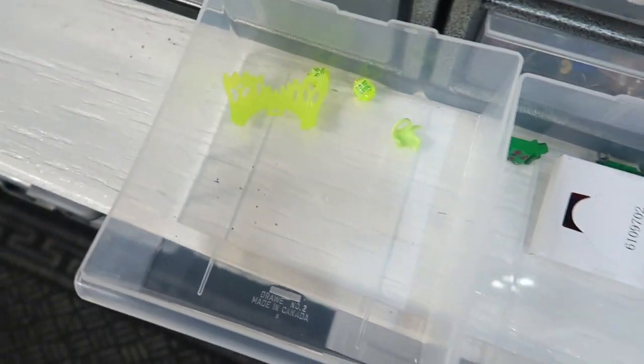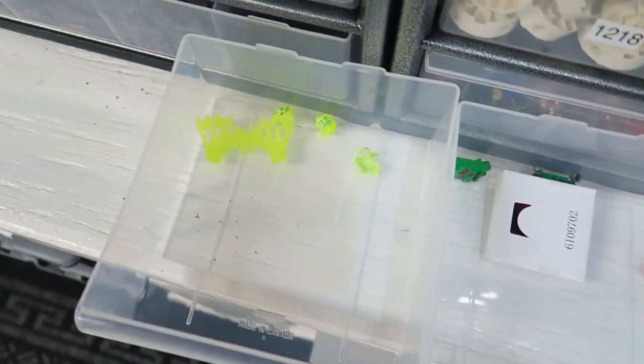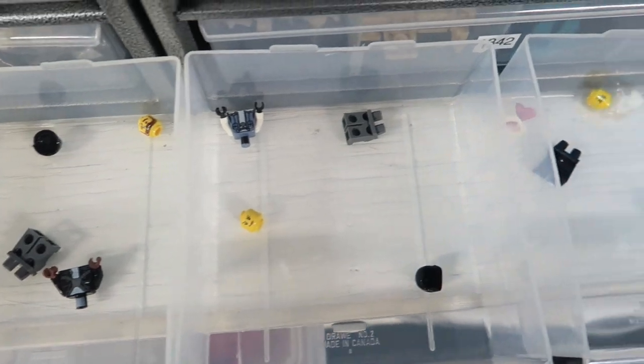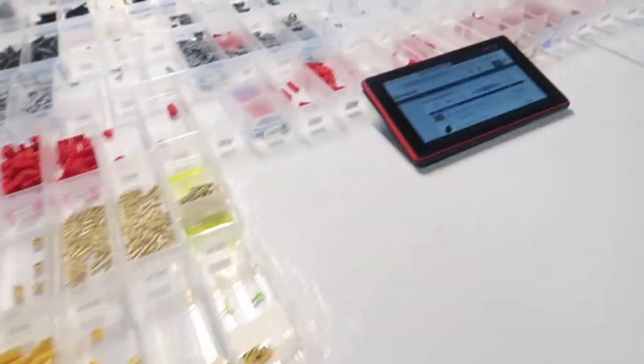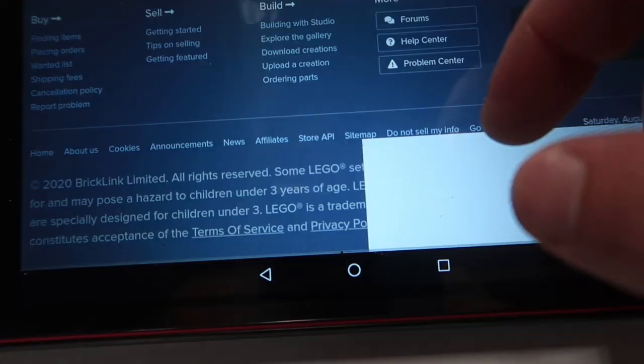Lately I've been deciding to use the real minifigs and just sell those pieces on BrickLink, but those are just going to be flooded on BrickLink, I think. Anyway, so I went through the first screen, and here we go.